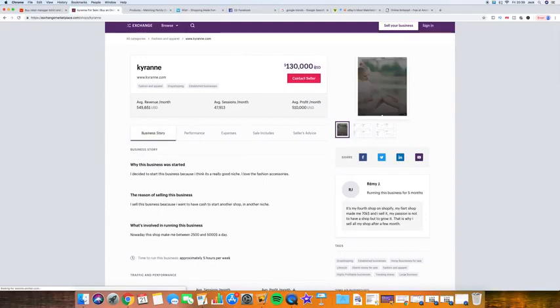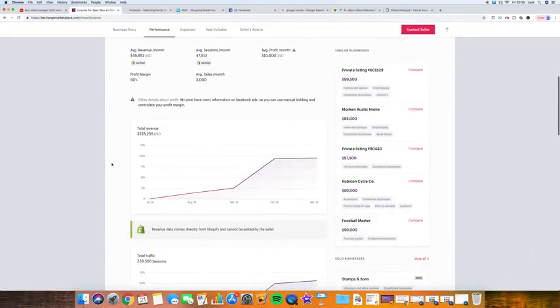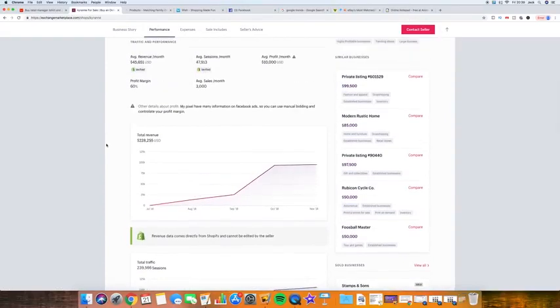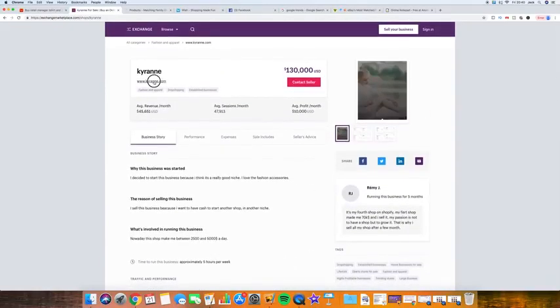So 130,000 US dollars, and an average monthly revenue then of over 45 grand. Now one word of warning is to check what they do on a monthly basis and see how long they've been in business before, because ultimately then you want to find products that are sustainable. So let's open up this URL then.